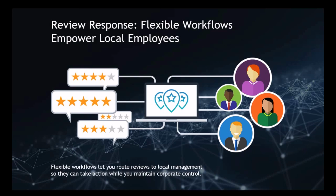You can even set up workflows on the platform to delegate the responsibility of responding to those reviews, so you can empower your local employees or managers to go in and respond to reviews. You can set up the workflow so that corporate has to approve any review response before it goes live. So it's just a way to make the whole process more efficient and allows your employees and management to really take ownership of the review responses, and then corporate maintains control over any of those responses before they go live.